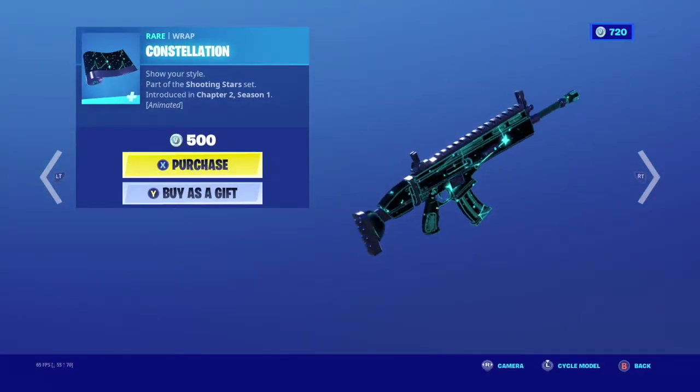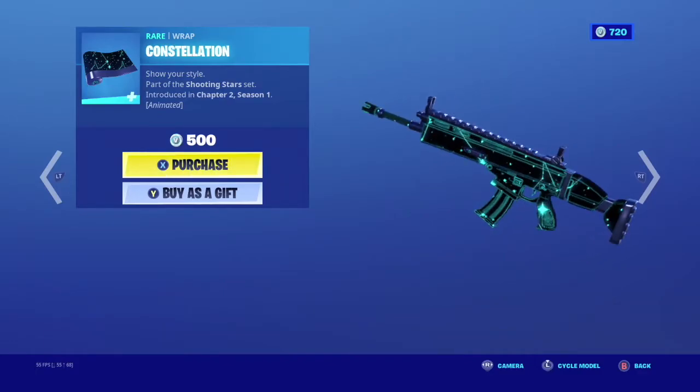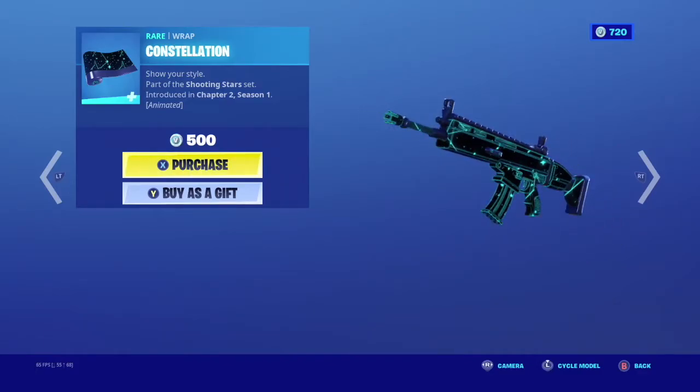The weapon wraps, same. But we only have the constellation. It doesn't have the star one. I think the constellation, like I said a moment ago, is better. So I'm happy they went with that versus the glow in the dark stars that are on the top of your ceiling in your bedroom as a child. Granted, it would have been nice to have the alternate colorways, but hey, whatever.